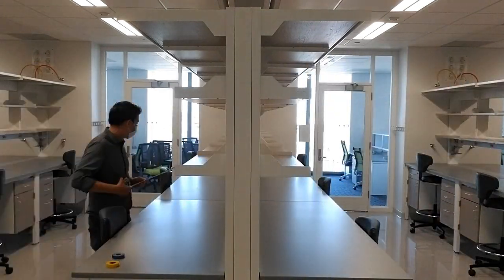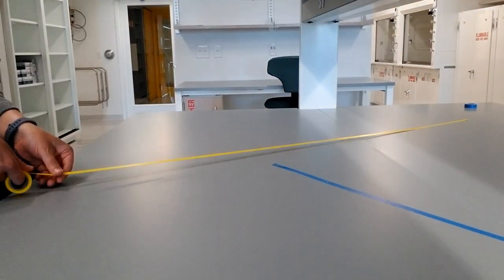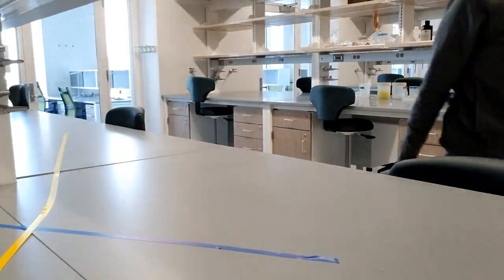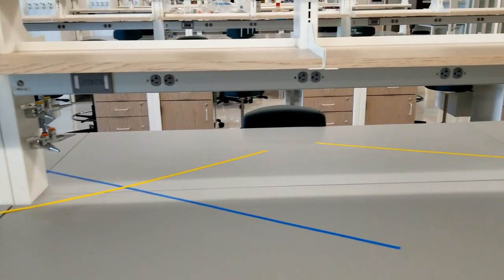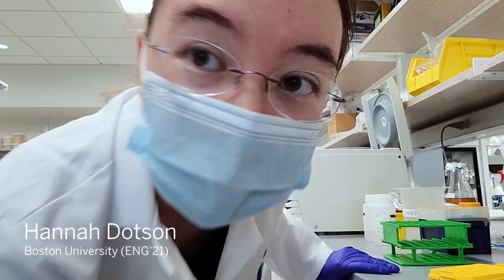Each bench is 6 feet long by 30 inches deep. So what we can do is put down markers of blue and yellow tape to indicate where people can sit while working together. The result is a zigzag pattern, which allows 3 people to work at the bench at any given time. People can work diagonally from one another, but not next to each other or directly across from one another. There we go. One workstation set up for 6 people in 2 different shifts.